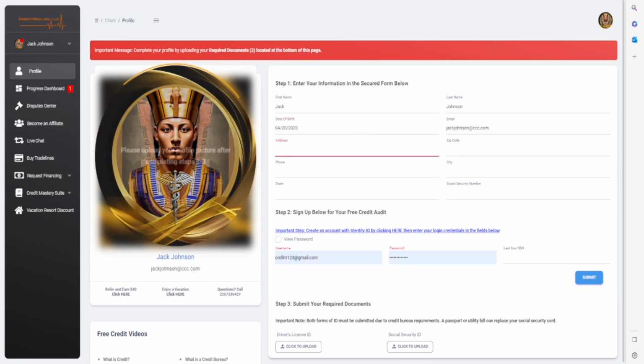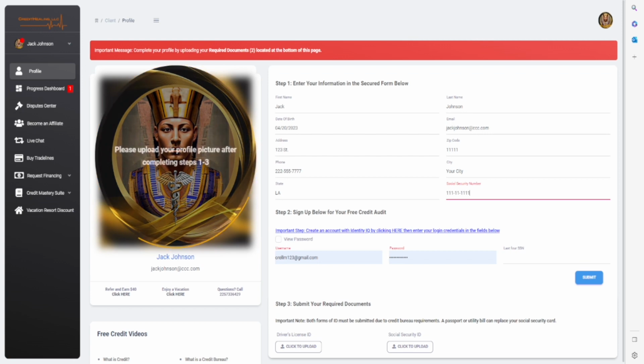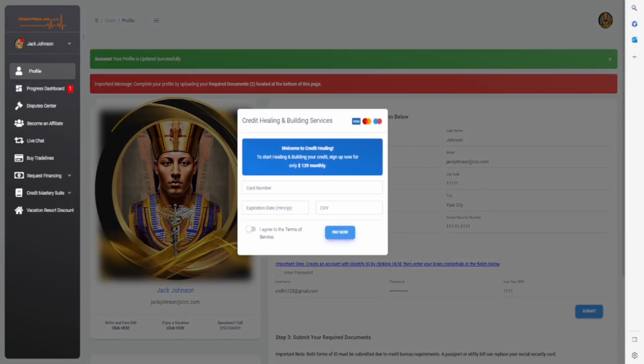So we're going to enter some basic information. Let's say address 123 Street. For those of you who need credit monitoring, because it's very important to monitor your credit, I would highly recommend that you complete all of these steps, primarily step 1 and step 2. If you have issues with your credit, or even if you don't but you're cautious about your identity being stolen, I would highly recommend that you sign up for Identity IQ here. But let's continue. Let's go to submit. Submit your $129 monthly for those of you who would like to opt in for our services, so we can help you improve the quality of your life by healing your credit.